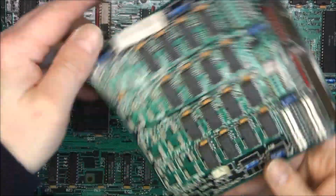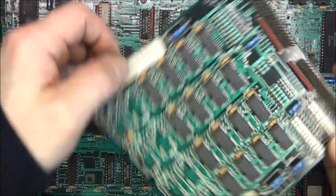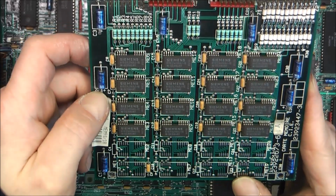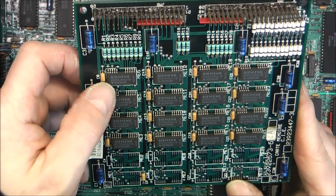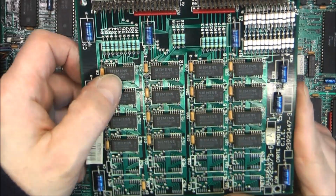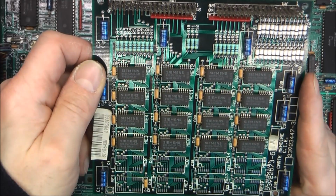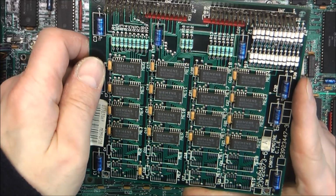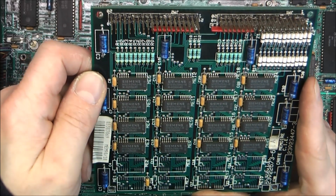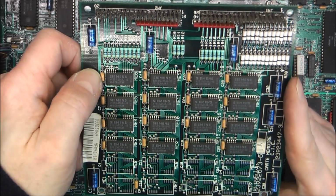Okay, yes, a RAM board with Siemens this time. RAM ICs HYB 514 256 bytes, maybe, probably not megabytes. 10 microseconds access time. Okay.